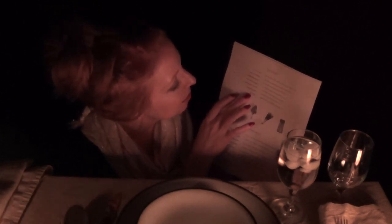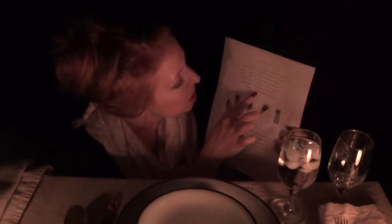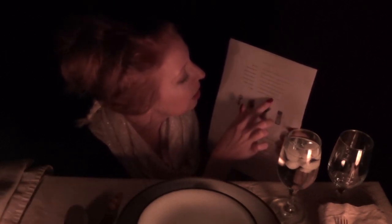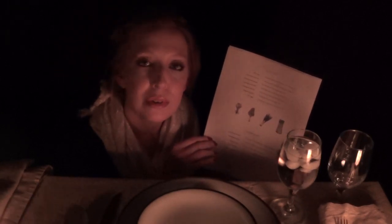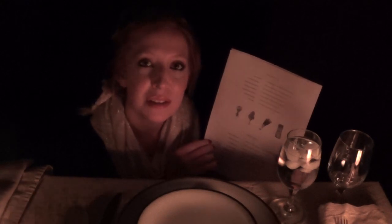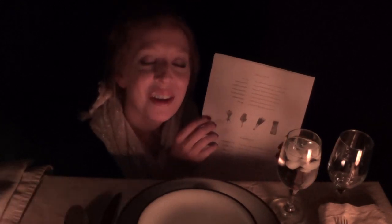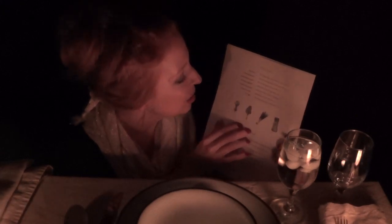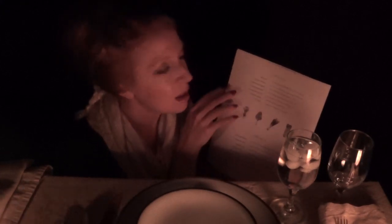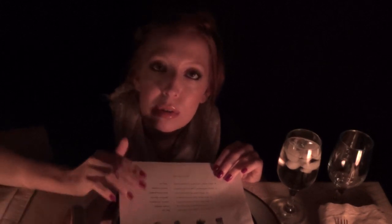And here we have the 63-degree egg with the chanterelle, asparagus, and crispy quinoa. This is a delicious poached egg served at exactly 63 degrees, which we all know is the only appropriate temperature to serve an egg. So, would you like to make a selection of one of these starters?